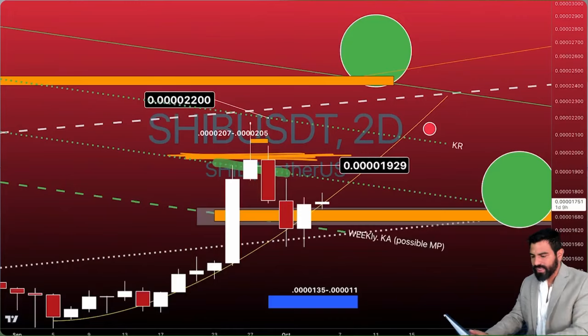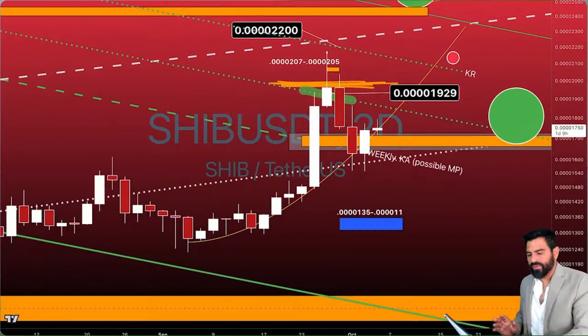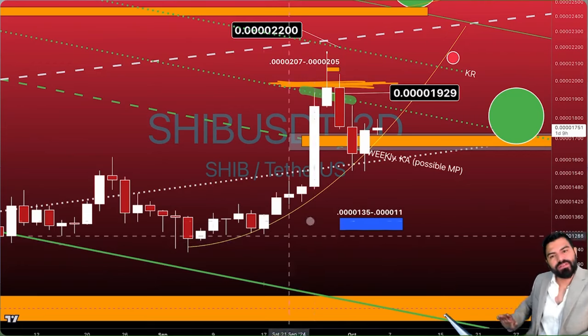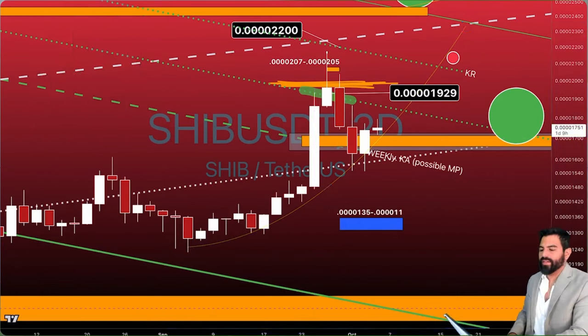So let me go to this 2-day chart. Price is sitting on top of this area still. Now I want to confirm a few things. Let's adjust this oscillation here. I'm going to bring it a little bit lower. I'm sorry, this is a parabolic support. It's possible something's building. I'm going to fade it away because it's not a big deal, but for the future, I might be looking at that, okay?